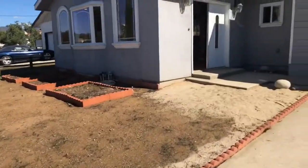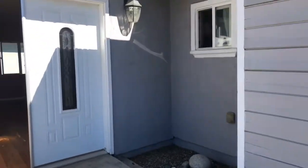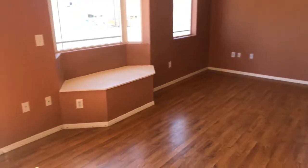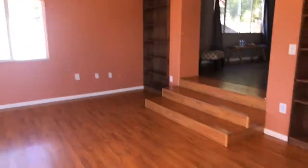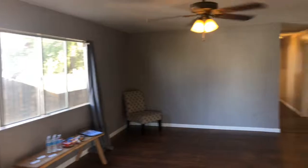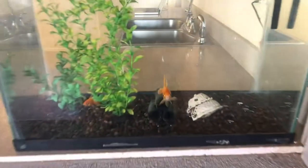Let's get inside, closer to the Wi-Fi. Take you guys for a little walk through here. As you enter, nice big open space. This is the living area, one of the living areas. We've got the dining. Nice view into the kitchen. Got some little fishies right here.